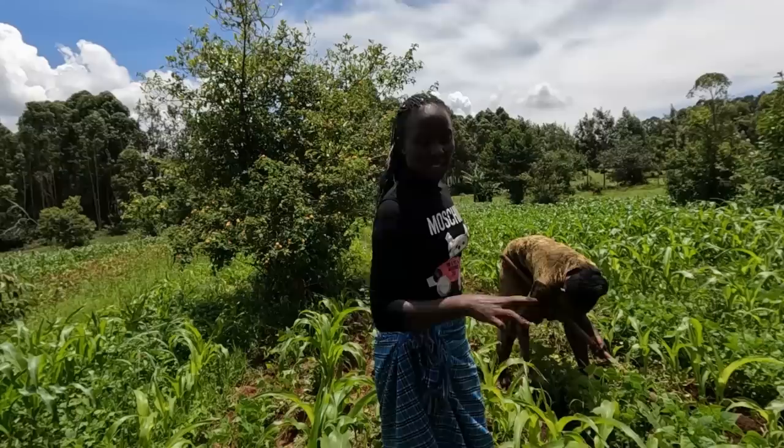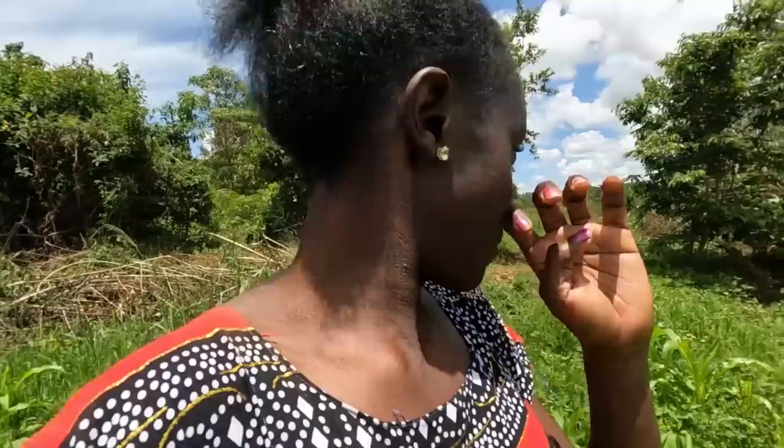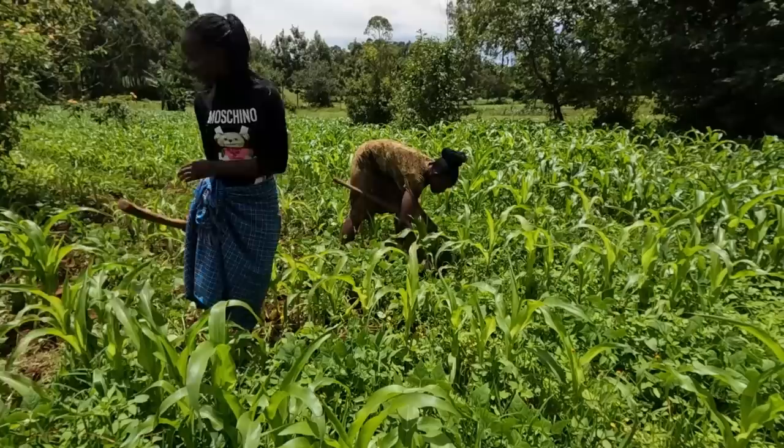We are weeding beans, mixed planted together with maize, but not on the same line, in different lines. So I hope you'll enjoy the video as the village girls weed their crops. Yes, we'll be going about digging. You can see around the way the queens are doing their job. Very hard-working ladies, by the way.